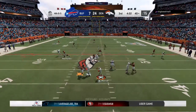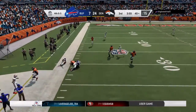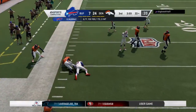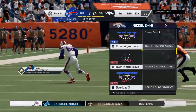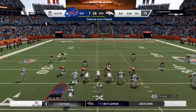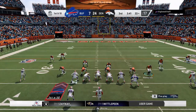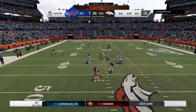Murray sets to throw on 4th. And he'll hit his tight end, Walker. 16 yards there, and the Bills have a first down. Let's go. His position, and he's listed as a tight end, but he certainly doesn't run like one, and that's what we're seeing more and more coming into the league. Those guys who can run, make plays after the catch, and gain that additional yardage. And using that speed there.